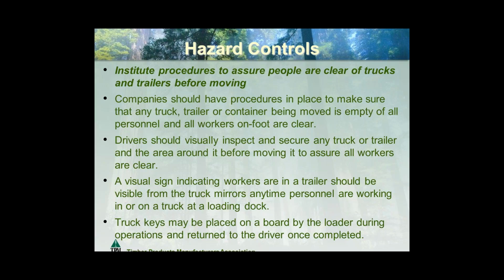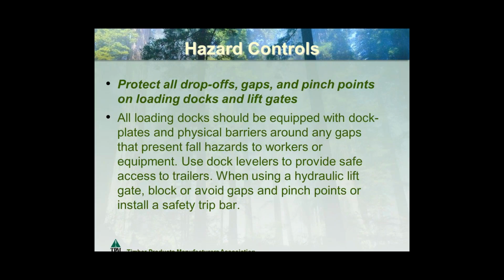And the keys, that's kind of a lockout thing, right? With the truck keys, you take the keys out of the ignition, you turn it off, it can't be moved, right? Protect all drop-offs, gaps, and pinch points on loading docks and lift gates. That goes without saying. Look that stuff over. Where can we get injuries at?